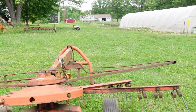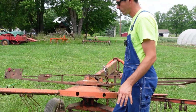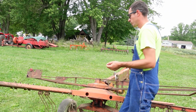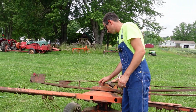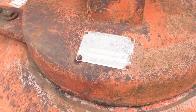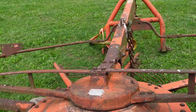So here's one of the items that I bought. This is a Deutz-Fahr. I thought it was a tedder when I was bidding on it online. Actually, it was out at Chalkers out here in Southington. I thought it was a tedder at first, but after I finally got the nameplate off of it, it's a Deutz-Fahr made in West Germany at the time. And it's actually a rake. It's missing a few pieces, but it's a side delivery rake.